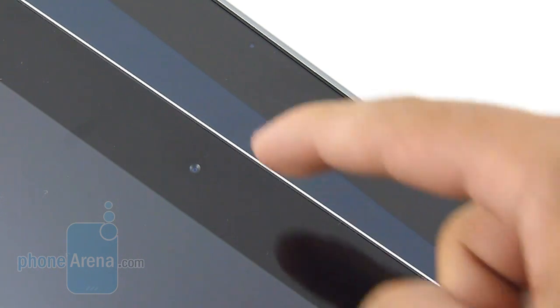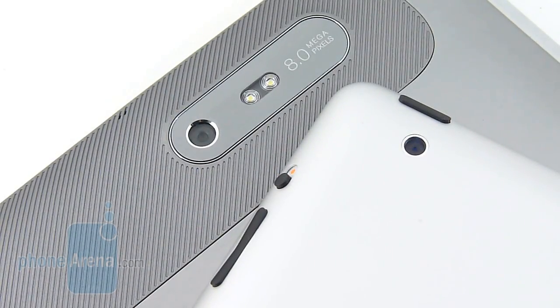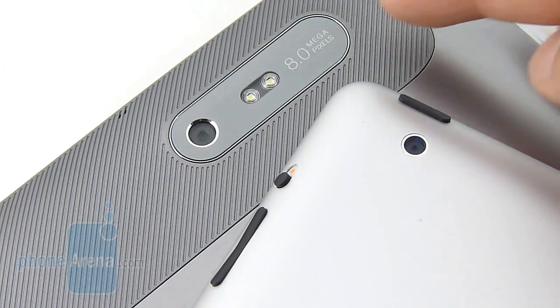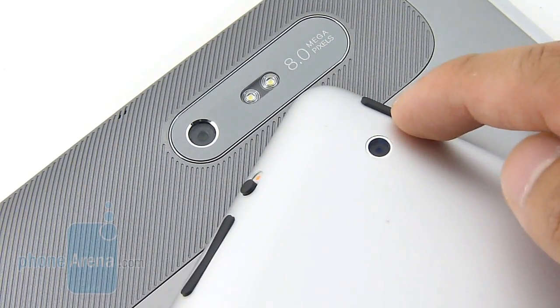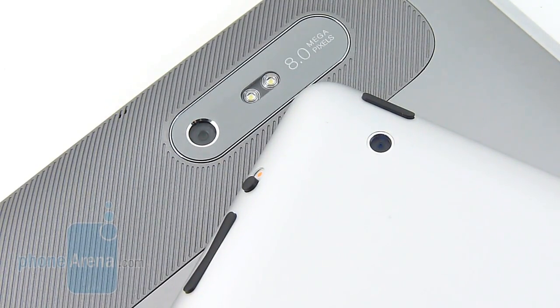With front-facing cameras on board with both tablets, you have the functionality of doing video chat. With the iPad 2, it features a 0.3 megapixel camera, whereas the HTC Jetstream has a larger 1.3 megapixel one. In the rear, we find both their cameras. With the HTC Jetstream, it features a beefier 8 megapixel autofocus camera with dual LED flash, and has the ability to shoot 1080p videos, whereas the iPad 2 has a less than 1 megapixel camera in the back, with a maximum shooting resolution of only 720p.